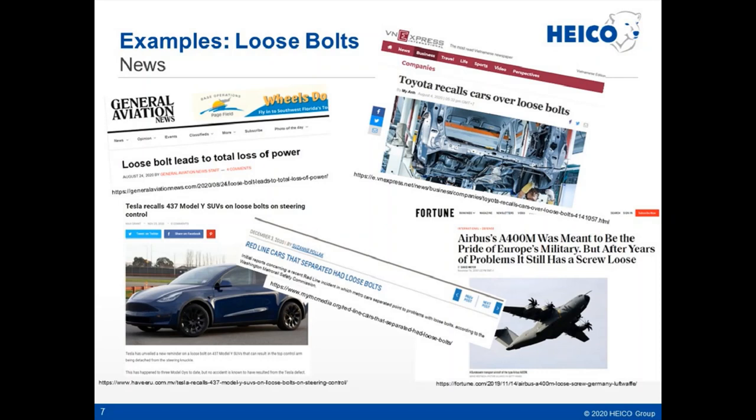Here are some examples of loose bolts I found in the news. You see that self-loosening of bolts is a current topic in all major industries, in the automotive industry as well as the aerospace industry. Everywhere you look, there are problems regarding loose bolts.